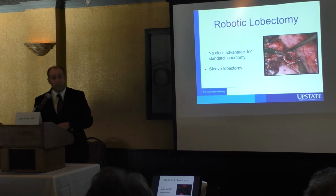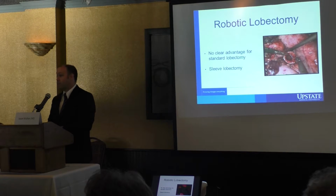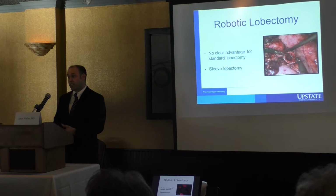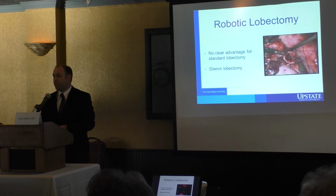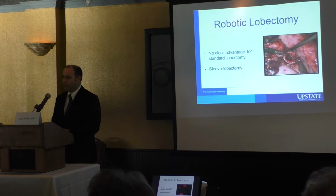Robotic surgery, I mentioned, can be quite helpful for certain types of operations. A lot of people are adopting it as a standard for all lung cancer operations. Most of us can do the operations just as well without it, but there are certain operations which are very difficult to do with a standard minimally invasive approach, and for those we use robotics routinely. I mentioned a sleeve lobectomy here. This is a much fancier kind of lung cancer operation, and again, most people will tell you it has to be done with the rib spreader and with a big open approach, and it may not necessarily require that.